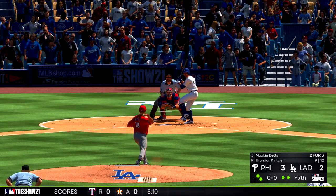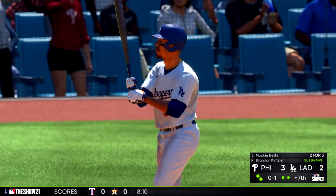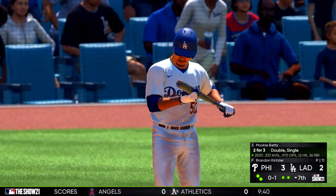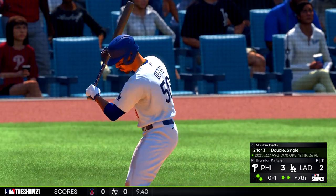Here's Mookie Betts. He'll take a look at a high strike that time, it's nothing and one. Lifetime against Brendan Kinstler, he's a perfect 5-for-5. He's taken him deep once.